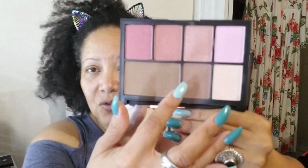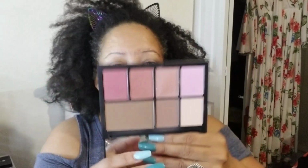Okay. Now, next up is this Narsissist palette. Love it, love it, love it. This is this one right here. And let me tell you how stupid I am. I didn't even notice that it had Laguna. So I actually have a decent Laguna. And then it has Paloma, which is this contour blush, which I've been loving.